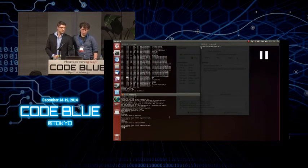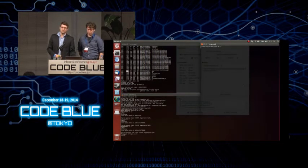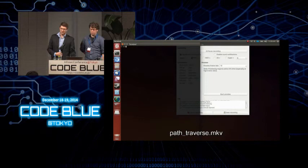We didn't actually take this to full code execution because we already had full code execution. So again, why try harder?